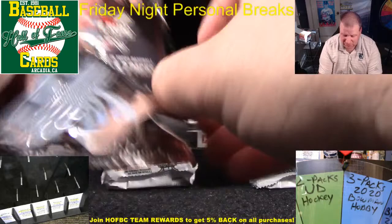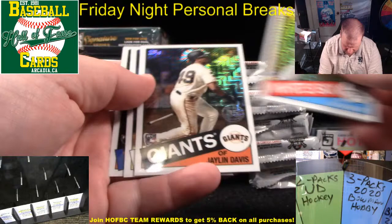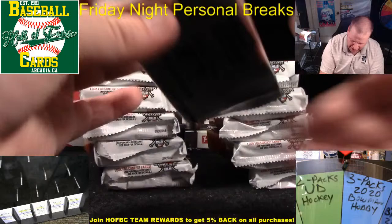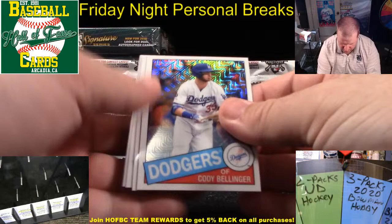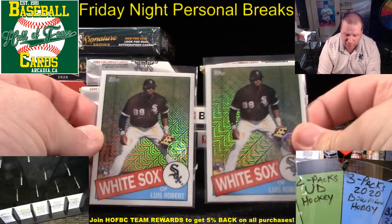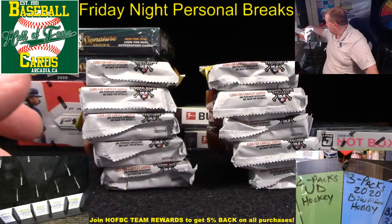Hey, Luis Robert. Jalen Davis, it's an all rookie pack. Your Quiddity and Jake Rogers. An all rookie silver pack. How about that? Good way to start. And let's check out your last one. Bellinger, Randy Johnson, Rojas, and another Luis Robert. You got two Luis Roberts in your silver packs. Good start to this box. Thanks, Topps. Appreciate that. All right, let's get into your packs.